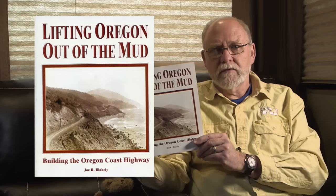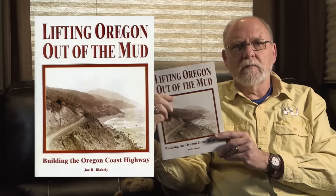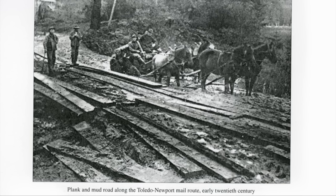The first is called Lifting Oregon Out of the Mud by Joe R. Blakey. It's 65 pages, published by Bear Creek Press. This book is all about the construction of the Oregon Coast Highway. And the Oregon Coast Highway started as a series of Indian trails, muddy roads, even paths that you drove on the beach at low tide in order to get from point to point along the coast. It was a pretty tough go back then.